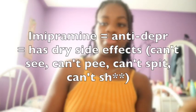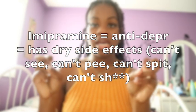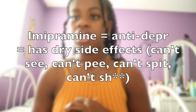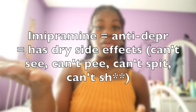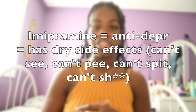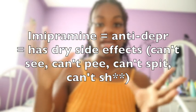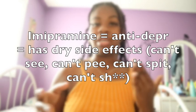Also, imipramine is also a TCA, which is an antidepressant. "Inhibits my peeing" is what Simple Nursing calls it. So it also has dry side effects like the dry mouth, the urinary retention, which is the inhibits my peeing part, the constipation, and even some dry eye side effects. So you have to worry about patients with glaucoma. You never want to give a patient with glaucoma something that's going to cause dry side effects like imipramine. Although imipramine is not really highly tested, so you don't have to worry too much about it.